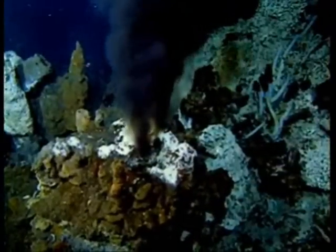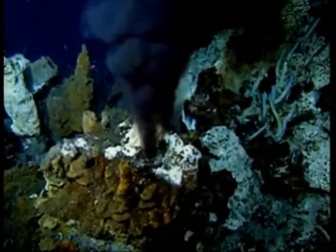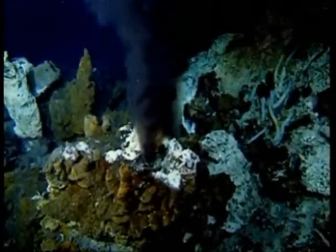In the 20th century, one of the big discoveries was the discovery of hydrothermal vents in the late 1970s. This was an enormous revolution. Nobody had predicted that there would be this entire new ecosystem basically driven by geochemical energy from the center of the Earth as opposed to the traditional models of driving it from photosynthesis on the surface of the Earth.